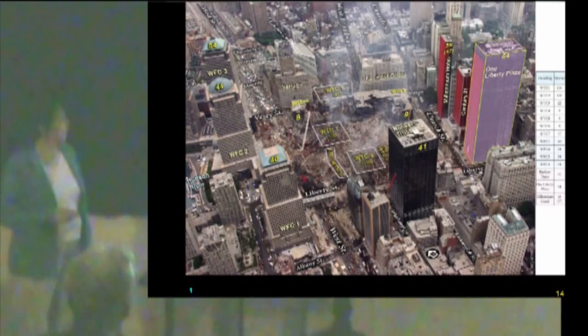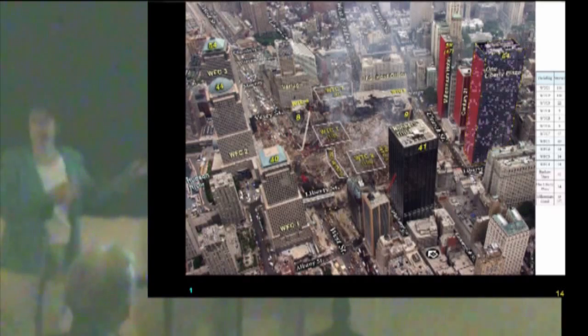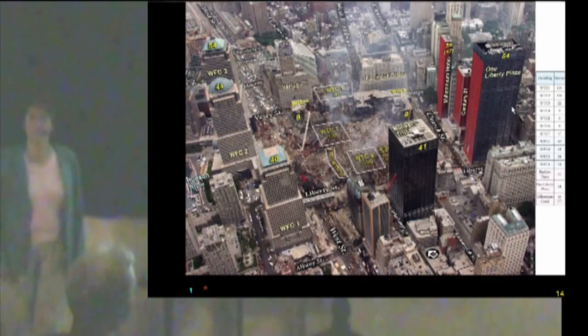Here's again another view. Now, see, One Liberty Plaza here is in trouble. It's going to collapse. Oops, there goes Liberty Plaza. It just collapsed again. It was announced at least 6 times that One Liberty Plaza had collapsed. The building is still standing.